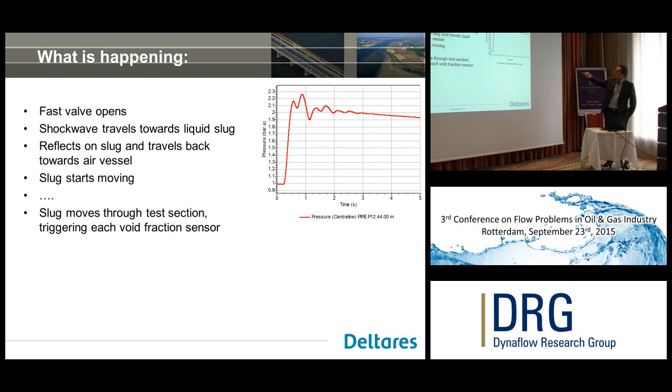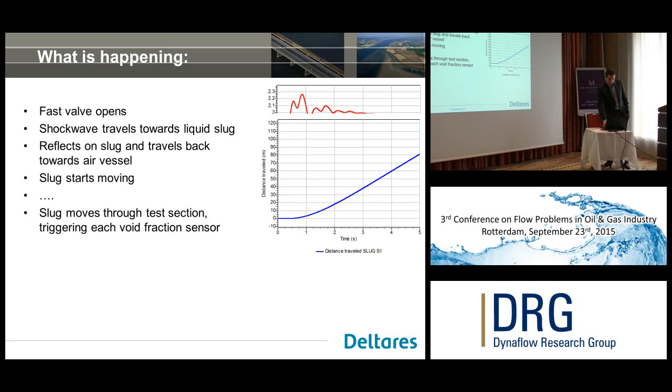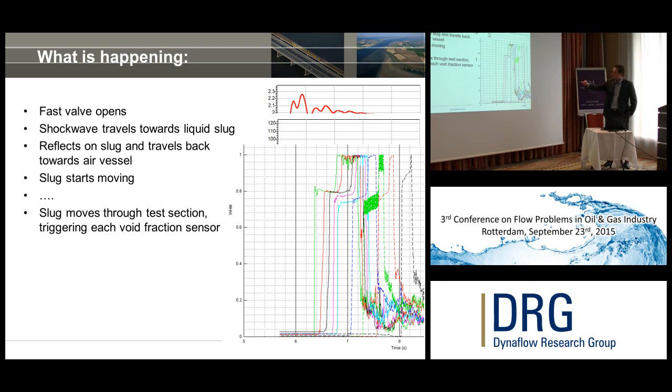Now, you see here the opening of the valve. This is the pressure from a simulation model just upstream of the slug. So you have a high shockwave, some oscillations, and after that the slug starts moving. When the slug starts moving through the test section, we trigger each of those void fraction sensors one at a time, because they're all located just one after each other. And from that, of course, you can determine the slug velocity, the slug position, and also a bit of the slug shape.